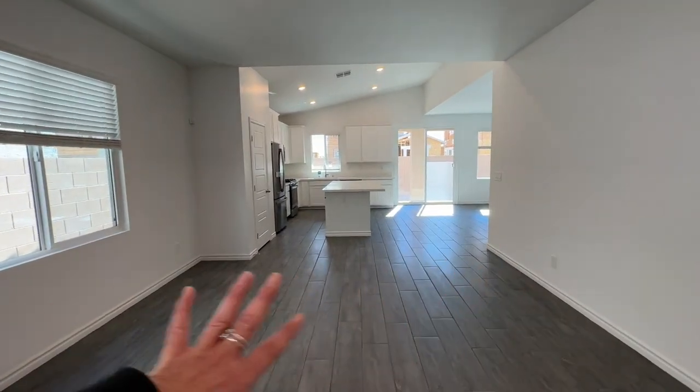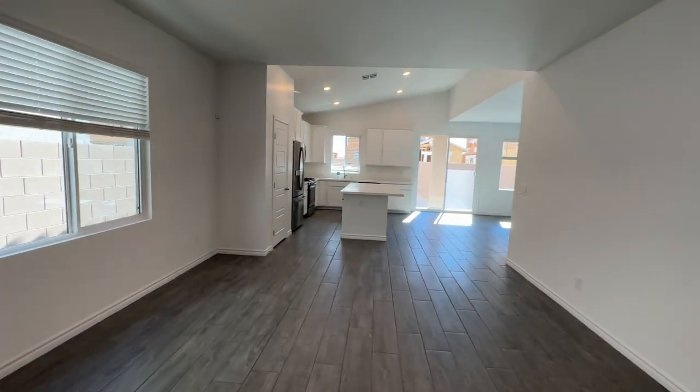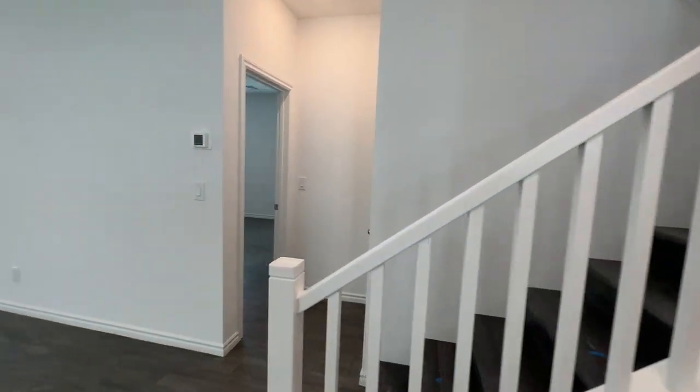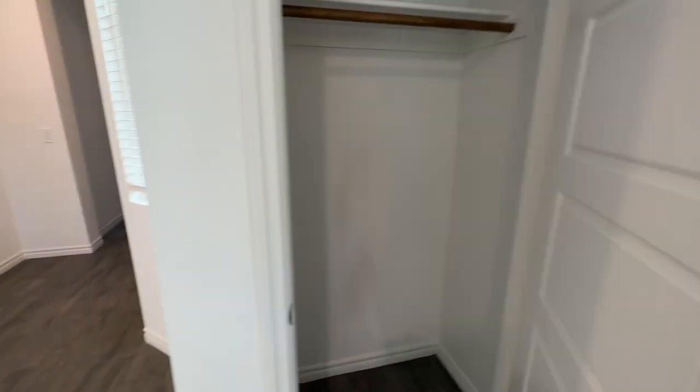As you walk in, you have the main great room, or this would be your dining room area. Then you have your kitchen back there, and then you also have the stairs right here. Right here, you have a long closet that goes all the way to the back. And then you also have a hall closet right here, which is nice. Lots of storage in this house.